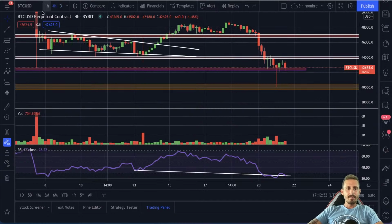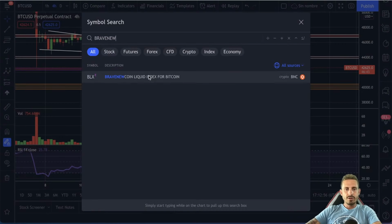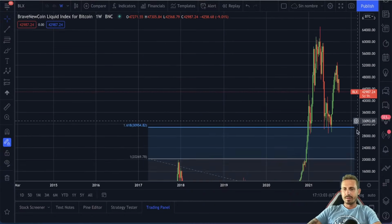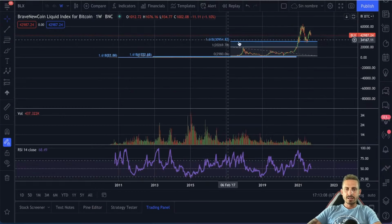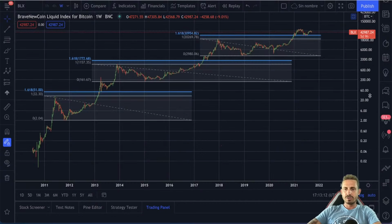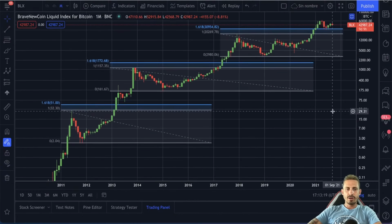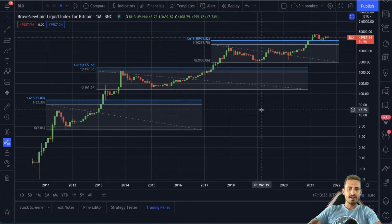Taking a look at the Bitcoin price on the Brave New Coin index here. If we zoom out on the weekly, remember that we haven't gone below the 1.6. Okay, let me just go on the logarithmic chart here one second and zoom in right over here. Let's go to the monthly chart. This is the Bitcoin price since the beginning, since 2010.